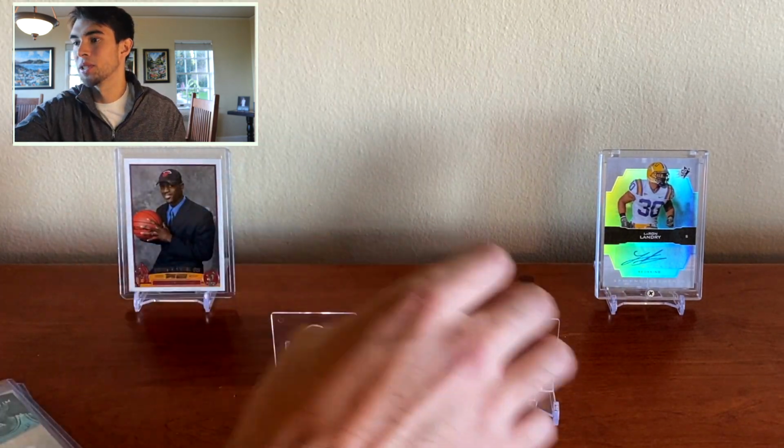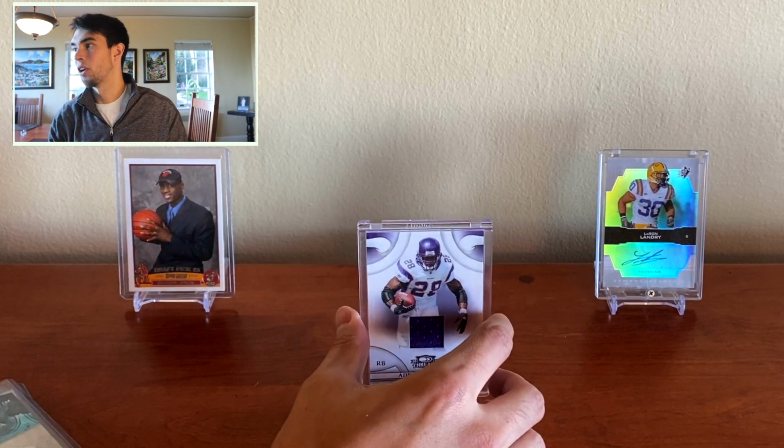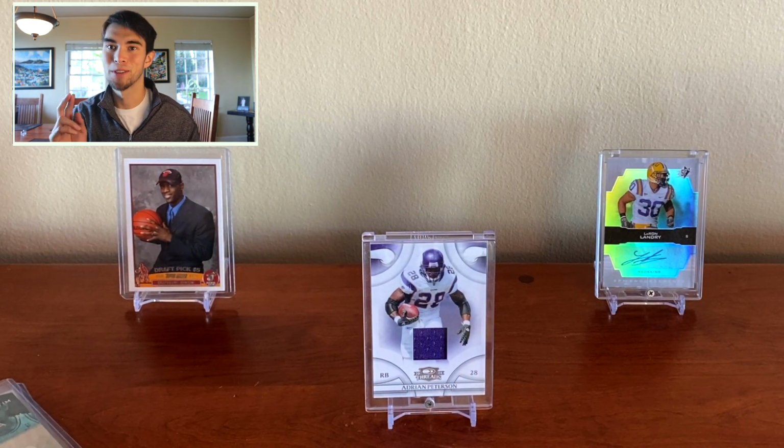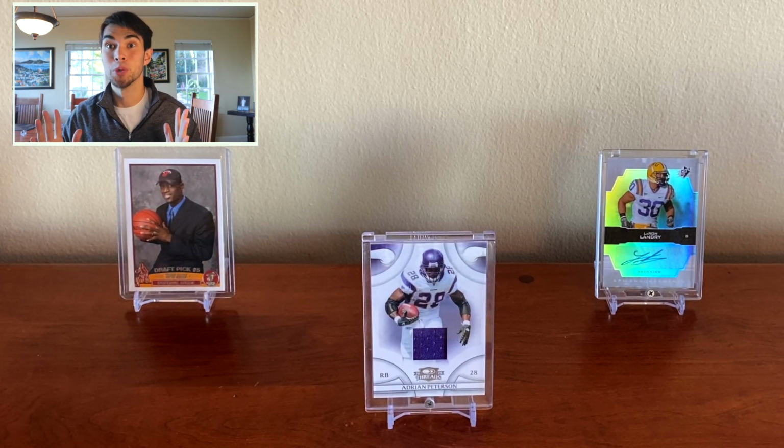Next up, switching it up, something you guys probably don't hear me talk a lot about, but a football card. We have an Adrian Peterson rookie. Now let me tell you, this might have been the most pumped I was ever to get a card, especially back in the day. For you guys who don't remember, jersey cards were a huge deal. Now pretty much no one even buys them.